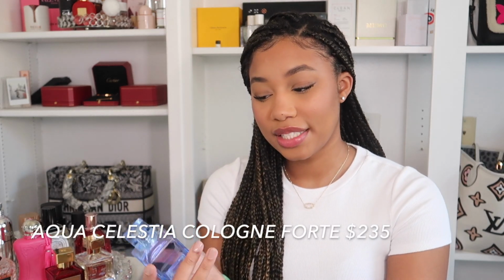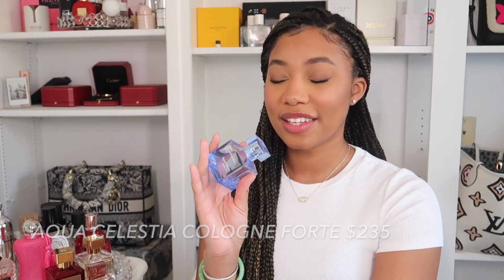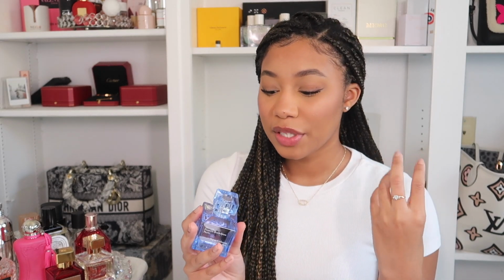This is my last MFK fragrance. This is Aqua Celestia Cologne Forte. Oh my goodness. Perfect summertime or springtime scent. This has bergamot, mimosa, blackcurrant, jasmine. To me, this just smells like a lime popsicle or a lime cocktail. It smells like a melted Bomb Pop popsicle. And it just reminds me of like a crisp white button up with oversized shades and like a Rive Gauche tote, and you're like on a yacht in Greece somewhere.